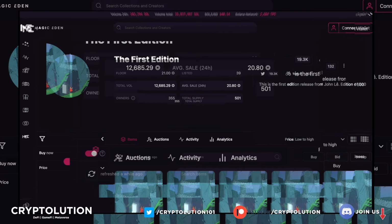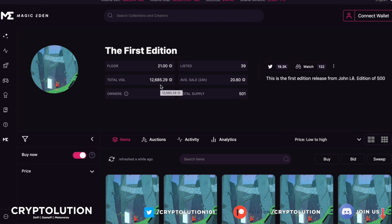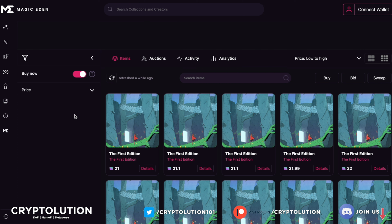And obviously we're going to be talking about the very first one, which is the first edition, which is 21 Solana on its floor price and around 39 listed total. It's already traded at around 12,000 in terms of trading volume, which is absolutely outstanding. Now, this could actually fetch for a pretty penny. And right now, 21 Solana, in my own opinion, is actually quite a good deal considering that it was at 40. And, you know, not too long ago it was at 11.